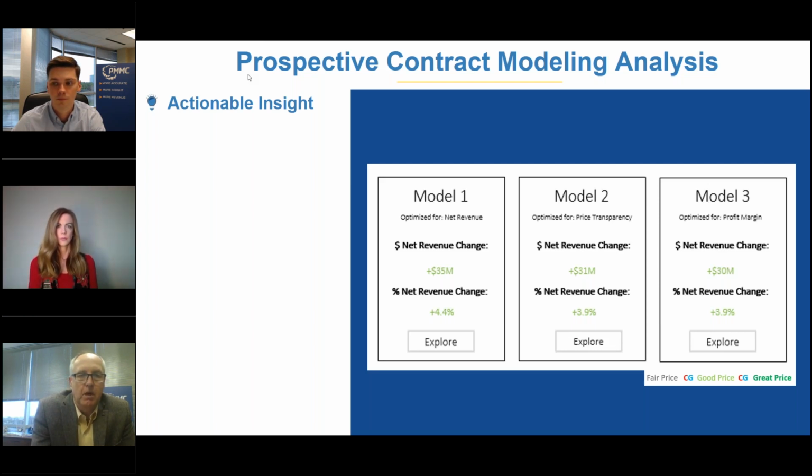Obviously, as a group, we work in the field of revenue cycle and integrity. It's going to be critical for us as an organization to help our clients really best evaluate, integrate, and leverage this new data. We certainly do thank everyone for their time today.